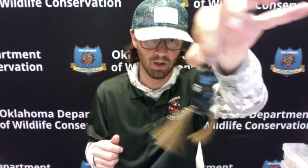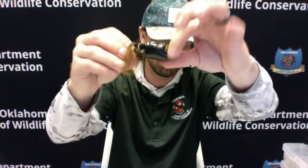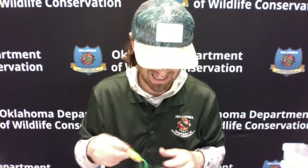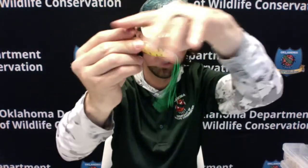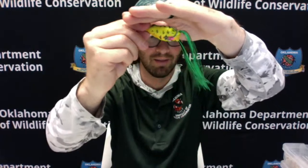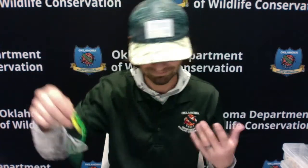So black, can't go wrong with black, especially in dirty water. If you're in muddy, stained water, black is just a good shadow on the top. So hollow body frog, a little bit of brown tail right here, his little legs, black body. This is going to be really good. And then just anything that's got some type of yellow or brown on the bottom. I mean, the fish can't really see the top side of it. They might catch it as it rattles, but basically anything, that's going to be your basic bullfrog right there all over Oklahoma. Greenback, yellow body. Hard to top those two colors.